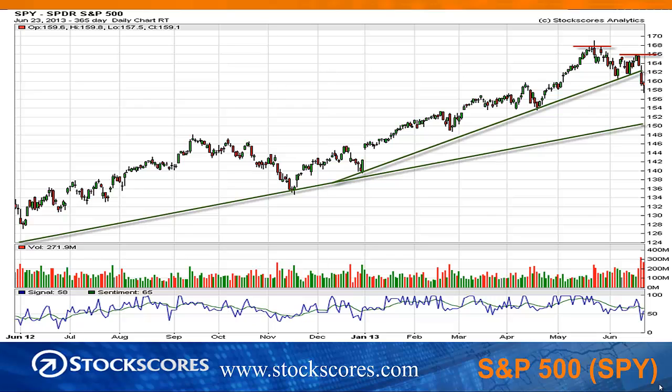But longer term, I think this market is destined to come back to that longer term, flatter upward trend line that right now is sitting at about $150. Now, over time, that trend line rises, so the downside on the SPY could be 152, 153, just depends on how long it takes for the market to get there.